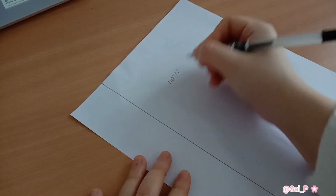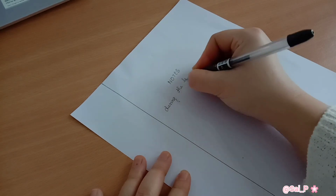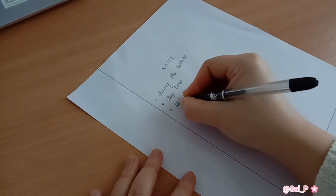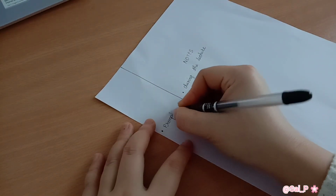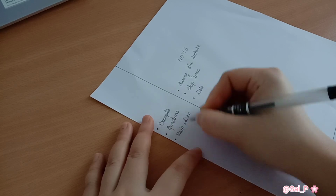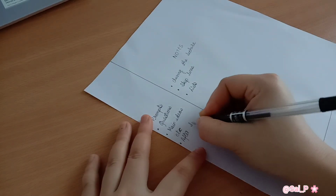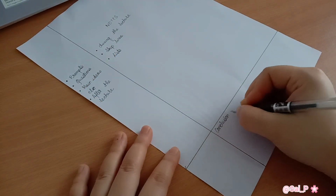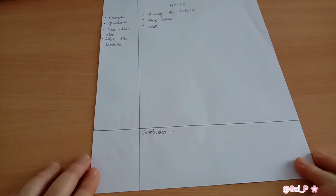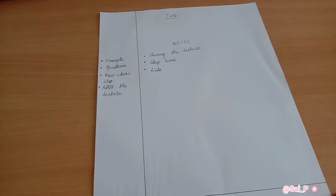Cornell note-taking method. Here you divide the page into 3 sections. In the right side you will be writing down the notes during the lecture while skipping few lines, and prompts, questions, etc. on the left side after the lecture. And you need to fill in the lines on the right side with the things that you have understood, or you are simply retaining the things taught. At the end you have to write the conclusion, which sums up the topic learned.